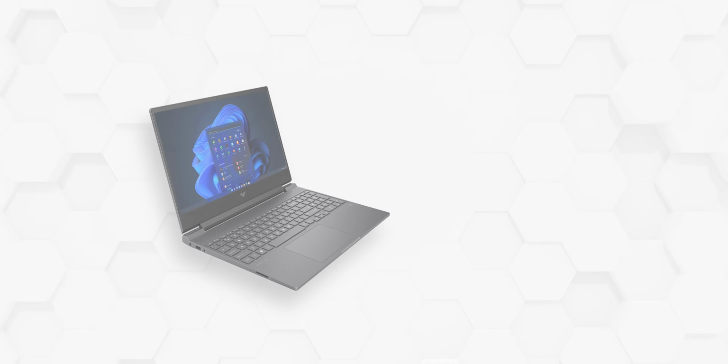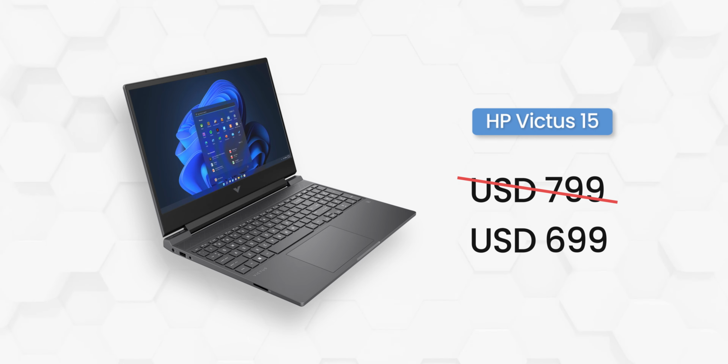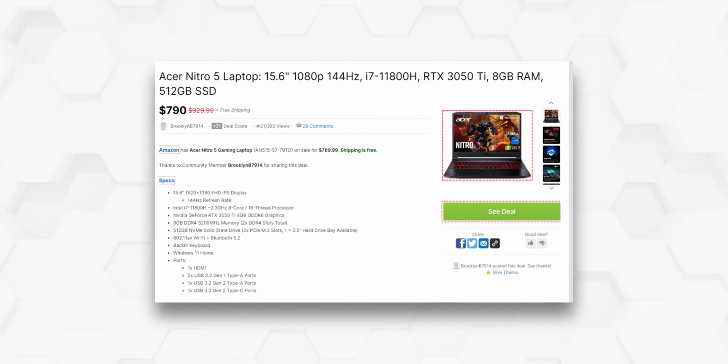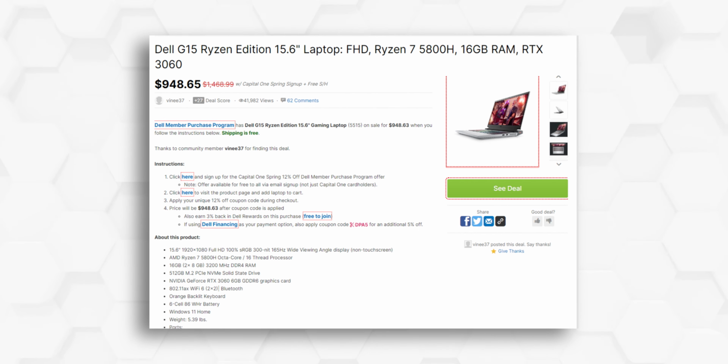But I think at an MSRP of $800, it's a little overpriced, so wait for the deals to come by before buying it. And if you're looking to buy a gaming laptop in the $800 to $900 price bracket, you will often find 11th Gen or Ryzen 5000 series laptops with a higher TGP 3050 or 3050 Ti graphics, which will perform much better than the Victus 15 in almost all the games.